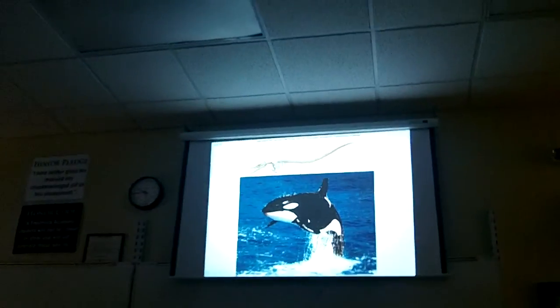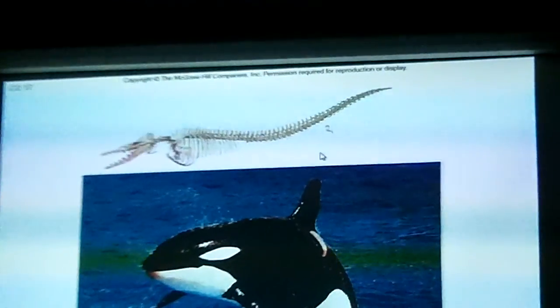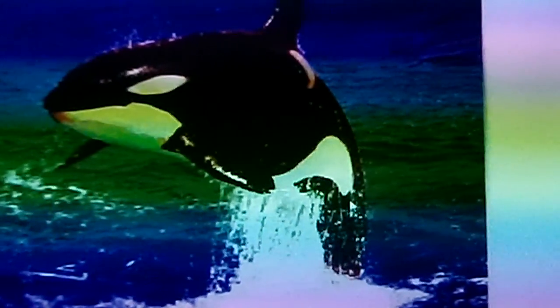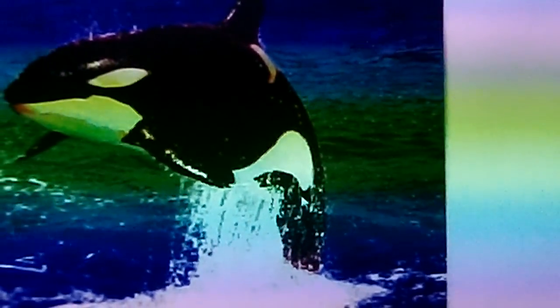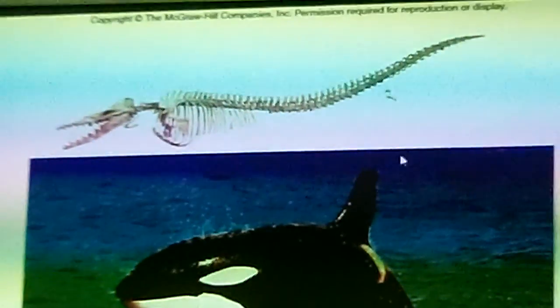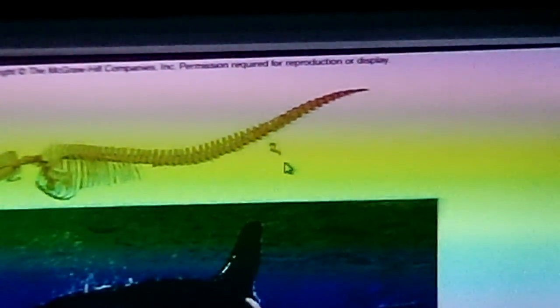That's a killer whale. Killer whales have leg bones. That's so cool. They're embedded in the muscles in the back of the whale. But whales don't have legs, so why would they have leg bones? It's evolution. Whales evolved from organisms that ran around on land and then took to the sea, and the leg bones got smaller and smaller. This is called a vestigial structure.